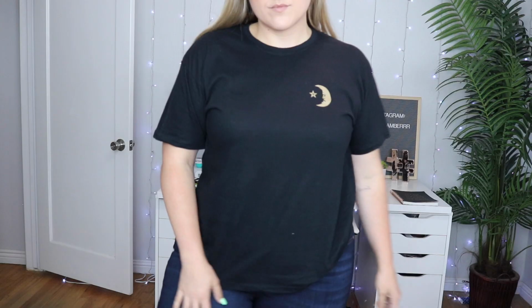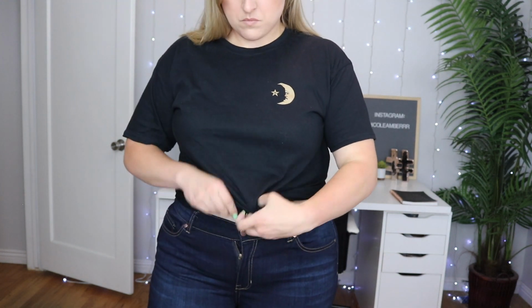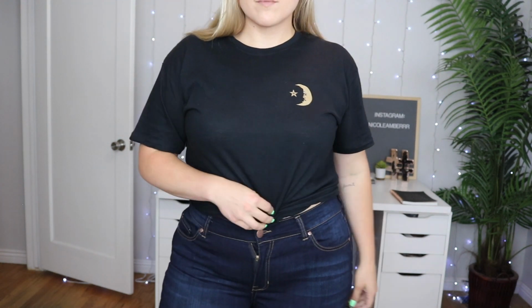I almost moved on to the next place I ordered stuff from, but I forgot. This top that I'm wearing is also from Boohoo. It's just a black basic t-shirt and it's kind of a thinner material. It's for sure comfy. It's not that super thick, uncomfortable men's t-shirt material. It's for sure breathable, but not see-through, if that makes sense. And then over on the side it has a little moon and a star in gold. I just thought it was super cute, super basic. You can wear it just like this, or you can roll up the sleeves and tie it up to be a little crop top. I love it.